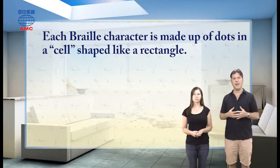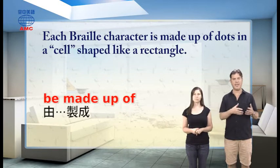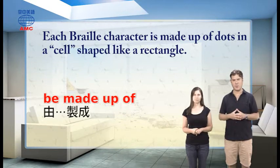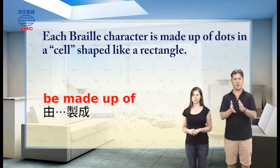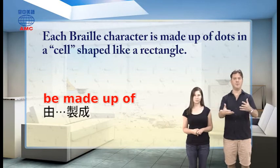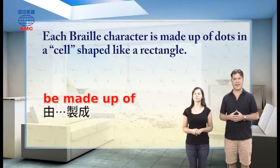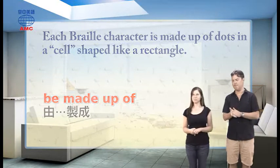Now we talked about Braille being made up of many dots, or this makes up something. You could say that as well. Basically what we're doing is we're combining things so that they are one thing, right? A baseball team is made up of 9 players who all have different jobs in the field or something like that. That is the different parts that go together, that join together, that make up a baseball team.